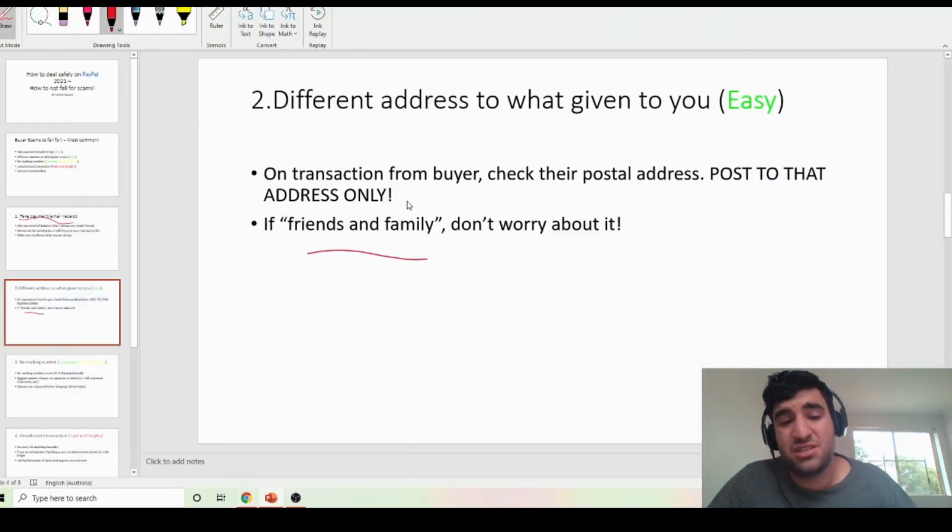Maybe the buyer messaged you to post it to a different address from the one given on PayPal. That doesn't necessarily mean it's a scam, but do tell the buyer. If it's a genuine buyer, he'll recognize the mistake and may change the address on PayPal or tell you to post it to the address on PayPal. The key point is to only post to the address given on the PayPal transaction itself.